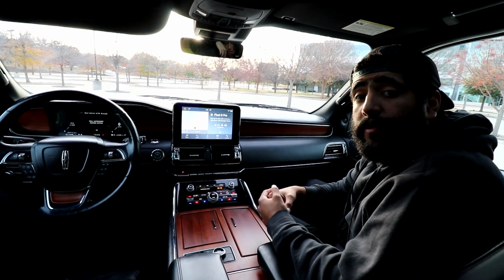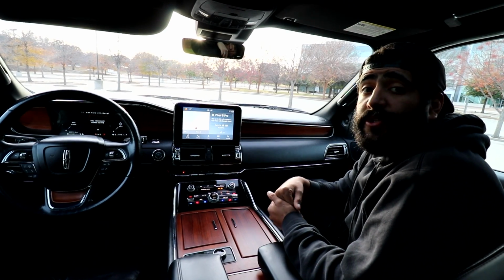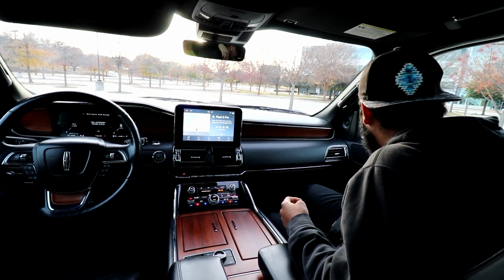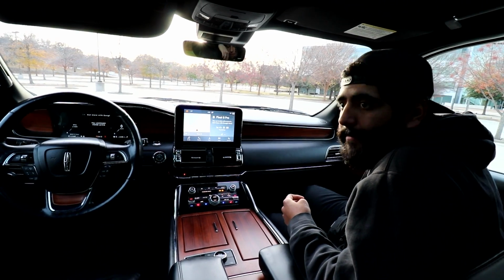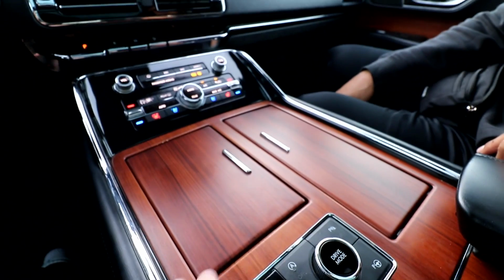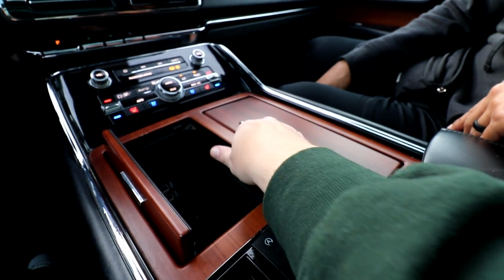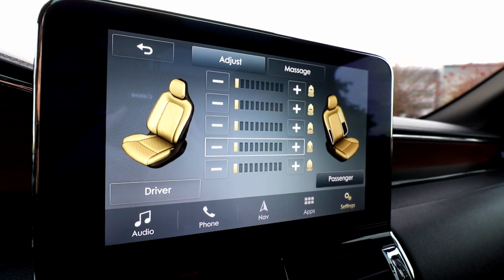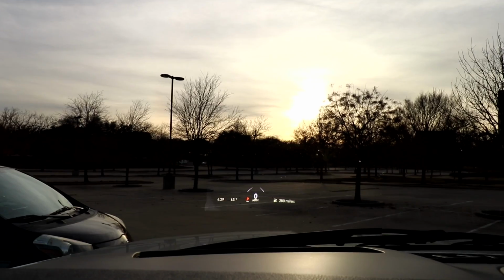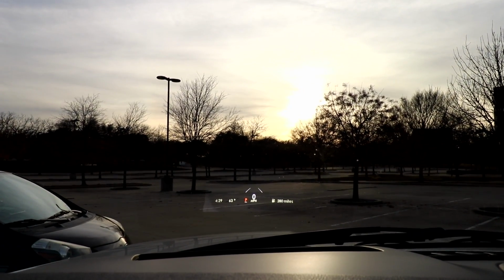Now, as far as the other cool features, this thing actually does have the optional multi-contouring seats that massage your front and back. And what I mean by that is they massage your butt. And this thing is loaded with every tech package for the time. Heated and cooled seats, 360 bird's eye view camera, all of the adaptive cruise control and safety features. And on top of that, it has a DLP projector for a heads-up display, so you can wear your polarizing lenses and still be able to view it.